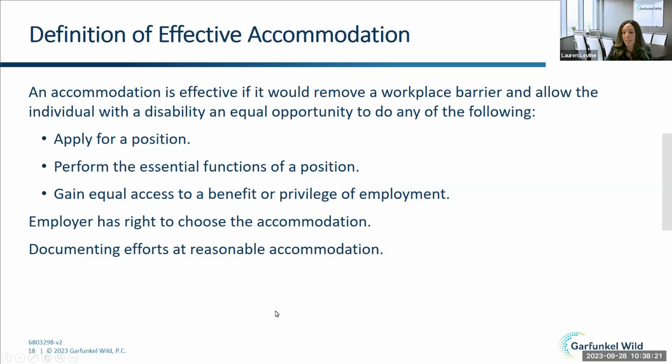And it's not only for current employees. If a prospective employee asks for an accommodation, that's something you have to consider too. So it's not only current employees, it's also if it will help somebody gain access to a position. And I think we're out of time here, but I'll say this again. This is another thing where you want to document all those efforts. You need to document every step of the way, the interactive process, and the granting or denying of a reasonable accommodation.